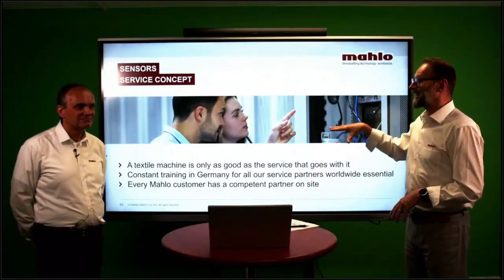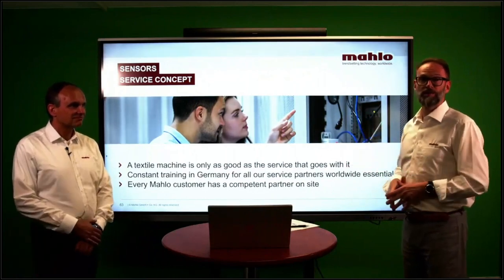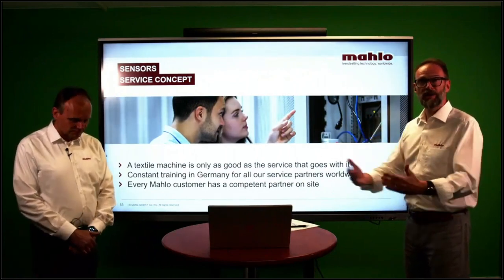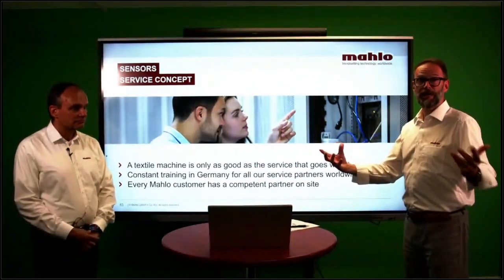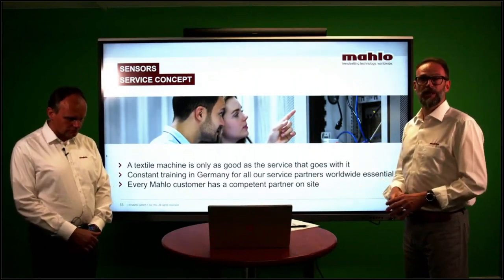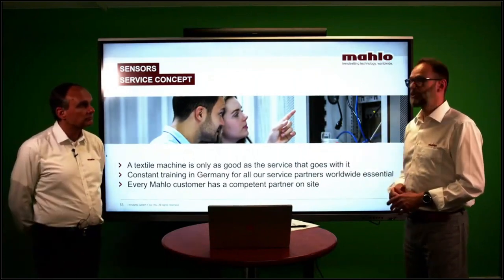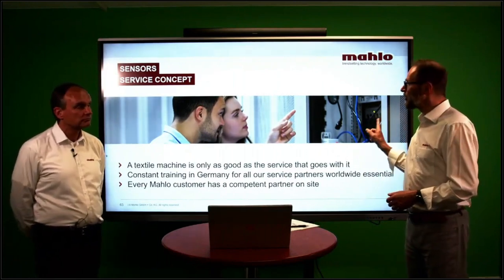So again, if you are not linked to all the service stations worldwide that we have, you can also collect all the data either from our webpage or directly from us with a TeamViewer and with direct access to our machines. So this is also possible in a remote way.